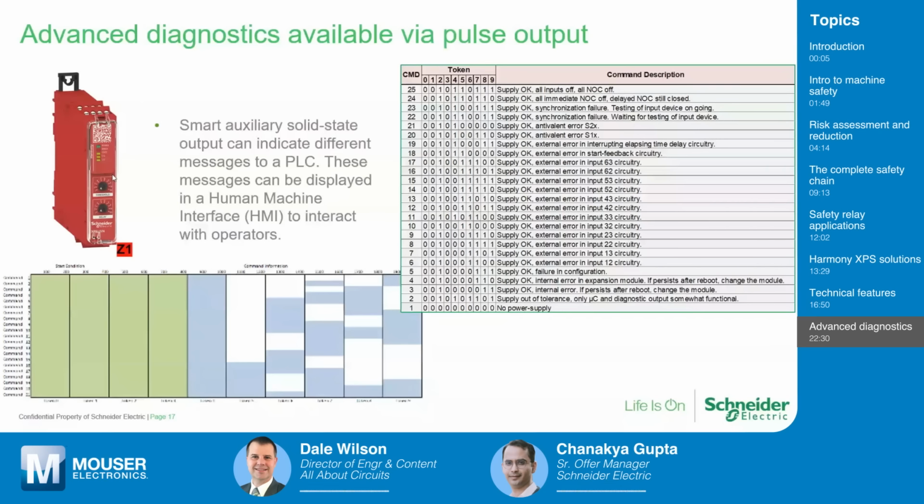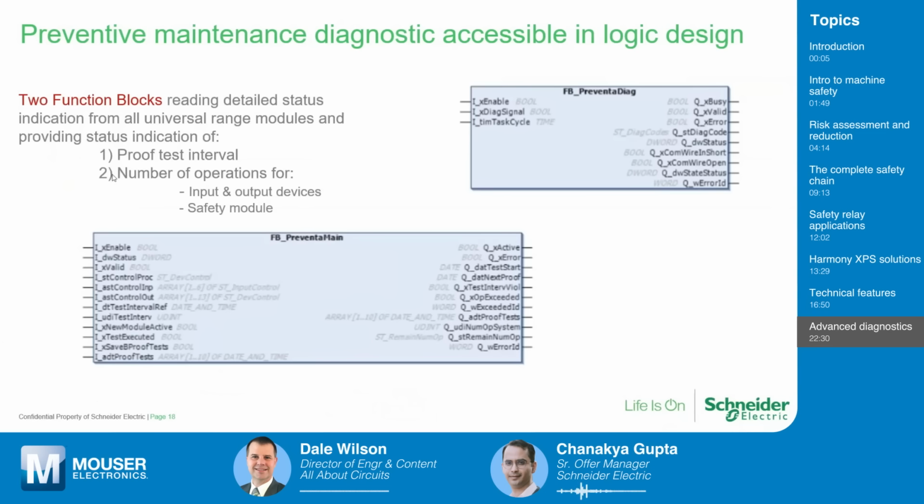And are these blocks available for download on your website? Earlier, I mentioned the two function blocks that are quite useful for preventative maintenance, to show greater diagnostics inside the programming environment, which can then be shown on an HMI. So this is just an illustration of these function blocks that I was talking about inside the Machine Expert software environment, and what it would look like for customers: a quite useful preventative and interactive view to show the greater diagnostics inside the programming environment.